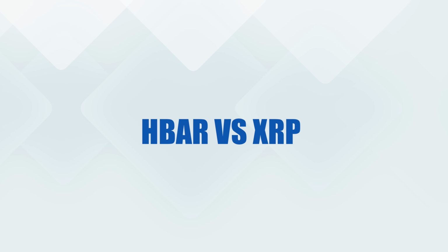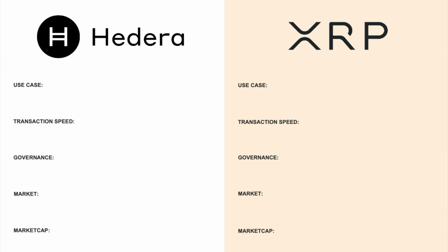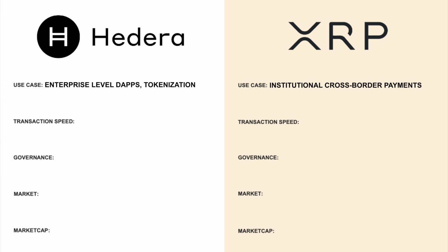HBAR versus XRP. HBAR and XRP are both distributed ledger technologies, but one key difference is HBAR offers a general purpose platform for a wide range of enterprise level decentralized applications, while XRP is for institutional cross-border payments.